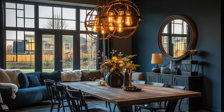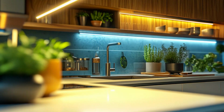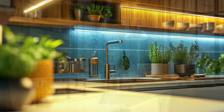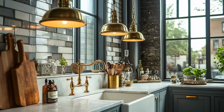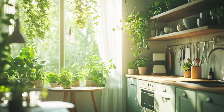Under-cabinet lighting has evolved too. Motion-activated strips illuminate workspaces without harsh overhead glare, and toe kick lights create a soft, welcoming ambiance after dark. The secret? Layering. Combine task lighting for cooking, ambient lighting for mood, and accent lighting to showcase those heirloom dishes on open shelves.